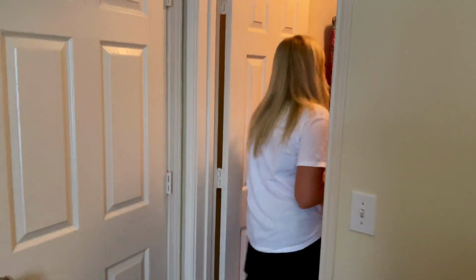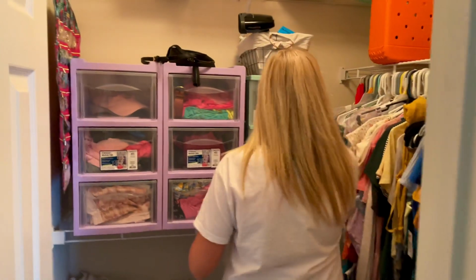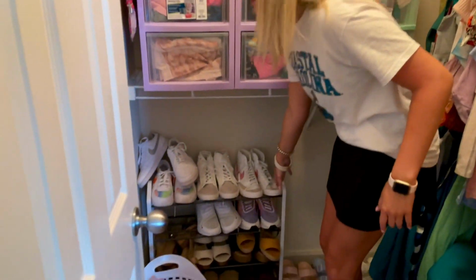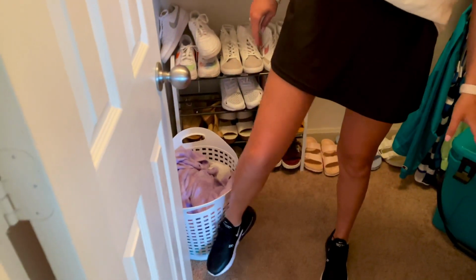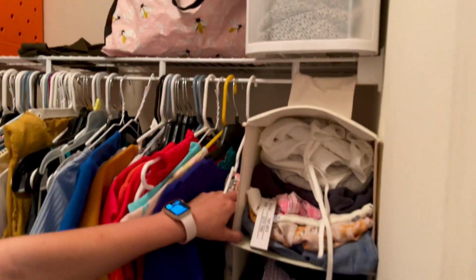And now in my closet, we have various ways to stay organized. All of these drawers over here came from Walmart. My shoe rack came from Big Lots. My hamper came from Big Lots. And then my pants holder over here, I ordered it off of Amazon.